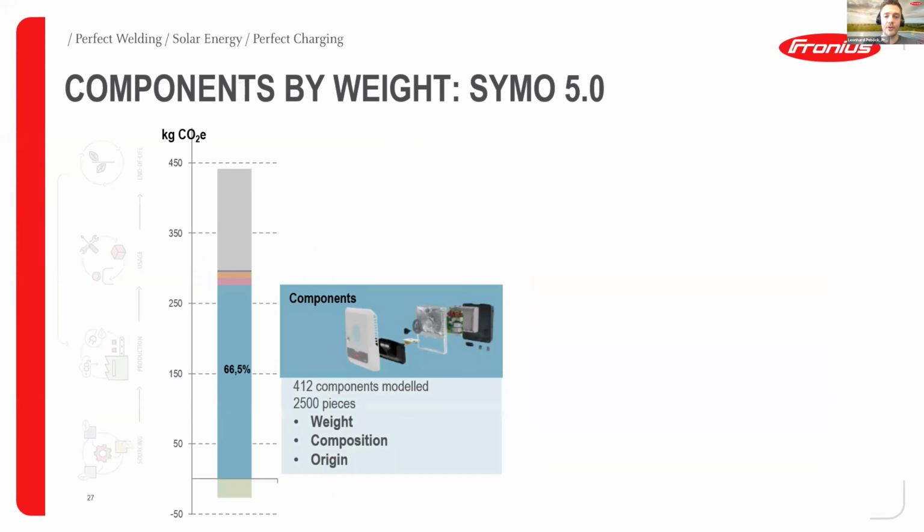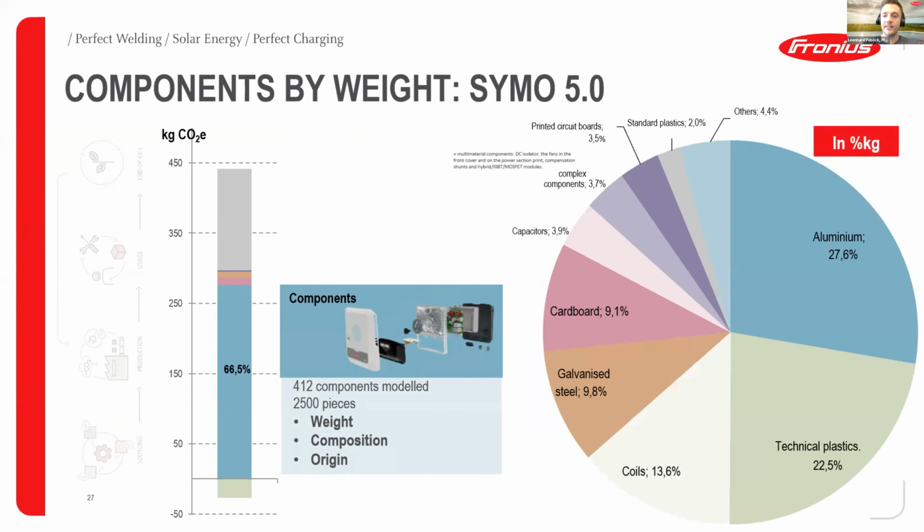So the first part, components. By weight, that's very important, components by weight. You can see in this chart the separation of all the components by weight. We measured or modeled 412 components, that's 2,500 pieces. And the biggest part in terms of weight is aluminium, the technical plastics, coils, galvanized steels, cardboard, for example. It's quite logical that aluminium is the heaviest part in percent kilogram, because we're using an aluminium heatsink. But let's look at the next slide. Maybe keep this in mind.